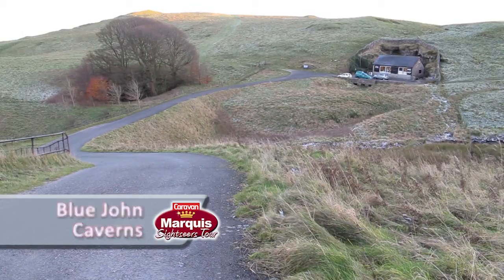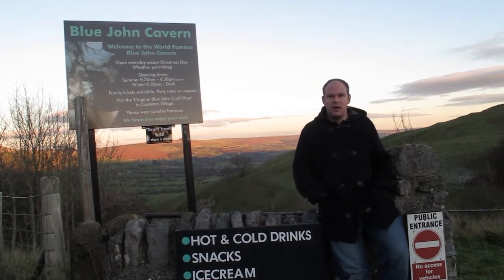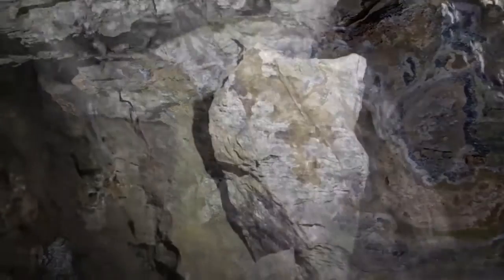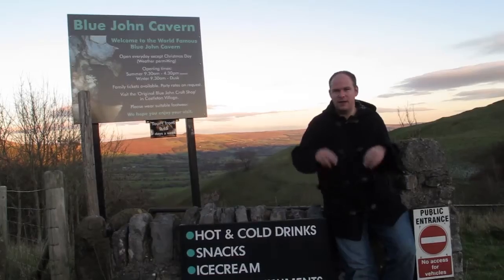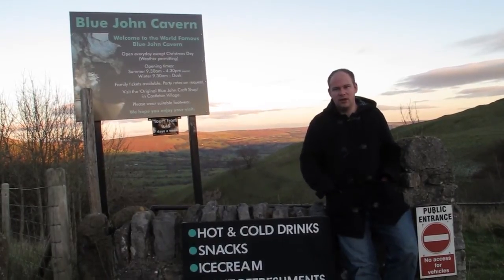We're here at the Blue John Caverns, and I haven't been here since I was a kid, so I'm looking forward to getting back in there and looking at the rock formations. I remember something like some kind of balancing rock on 3 points. I remember there being quite a cool pool that was about that deep, but it looks like it goes on forever. Being pretty impressed by that when I was a child.